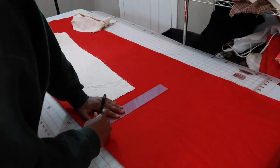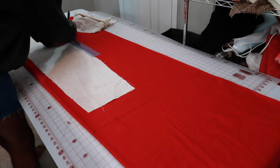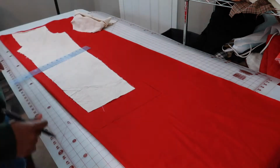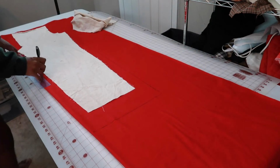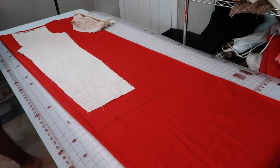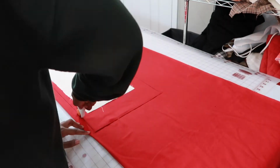I started off by tracing from the pant pattern that I already have. I just extended it about 4 inches and then made the leg straight. I really need to redo my pant pattern anyway because it's very wonky. It's one of the first ones I've ever made, so I'm always adjusting it. But I went ahead and cut out the front.